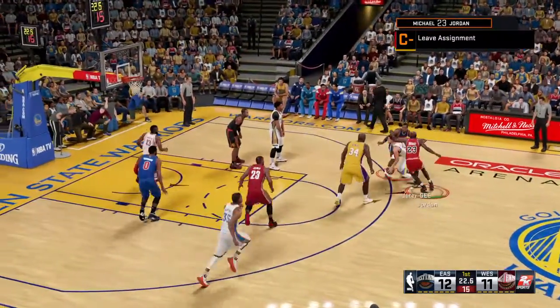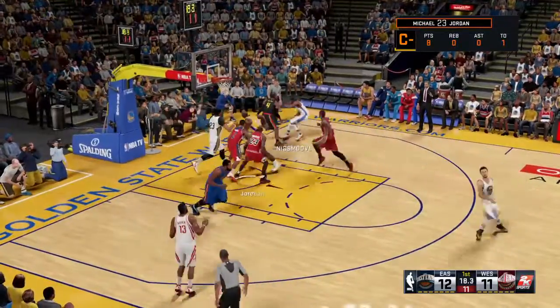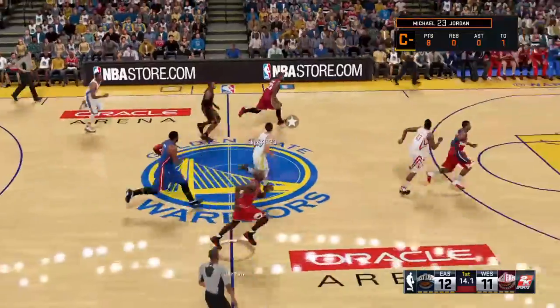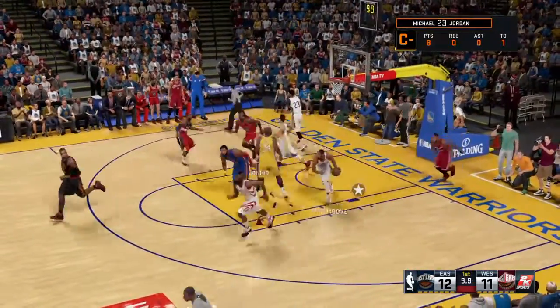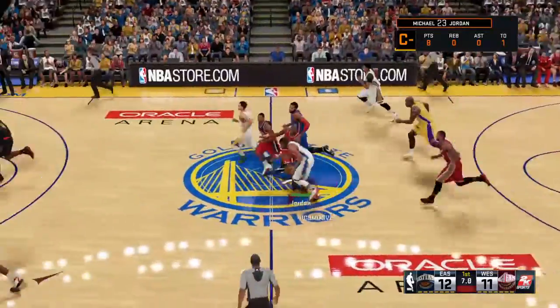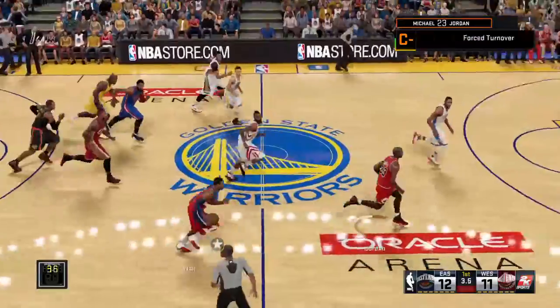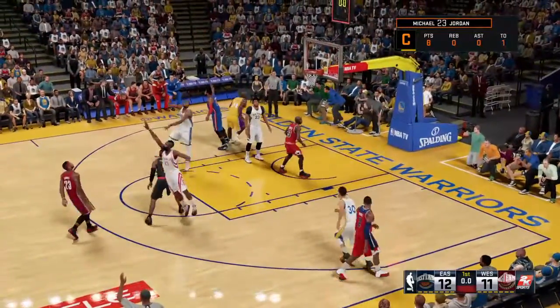Davis sets a screen. Curry with it. He's picked up by Wall. And stolen by Drummond. And here we go. Fast break. James has got it. Couldn't score after going the length of the floor. There was just enough defensive pressure to get him off balance and cause that shot to go awry. It'll count.